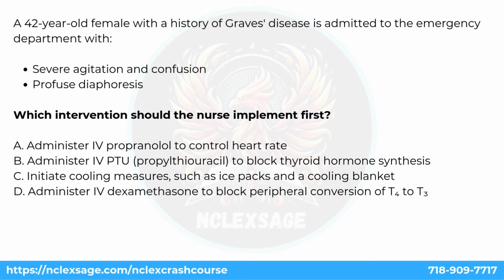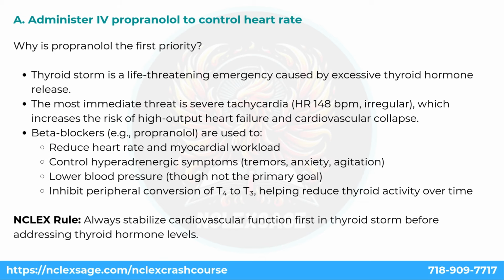The correct answer is administer intravenous propranolol to control heart rate. This patient is in thyroid storm, a life-threatening emergency caused by excessive thyroid hormone release. The most immediate threat is severe tachycardia with a heart rate of 148 beats per minute, which increases the risk of high-output heart failure and cardiovascular collapse.